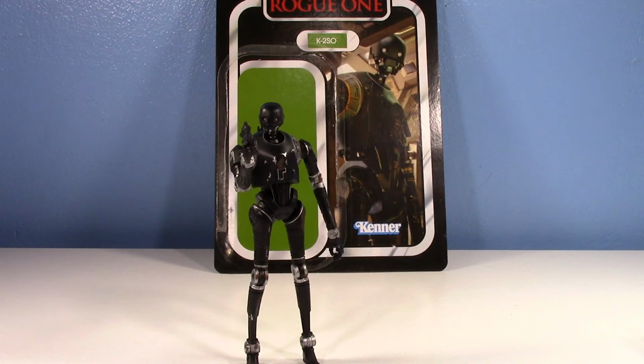If you're into TVC, if you're into the OG Star Wars collecting scale, you have to get this. Have to get it, absolutely. If you're a fan of Rogue One, if you're a fan of Fallen Order, if you're a fan of just droids, if you're a fan of Star Wars action figures in this scale, you have to get it, absolutely. I love it. So there we go, guys.